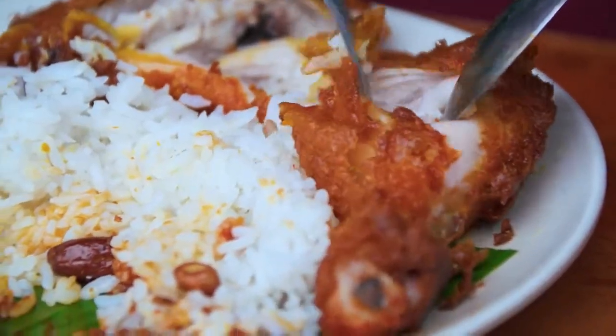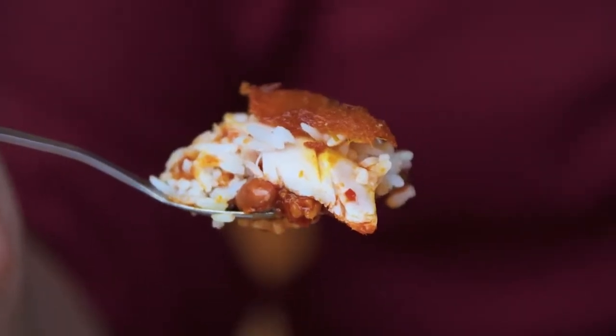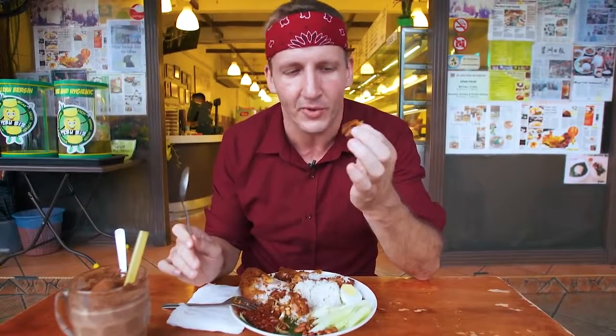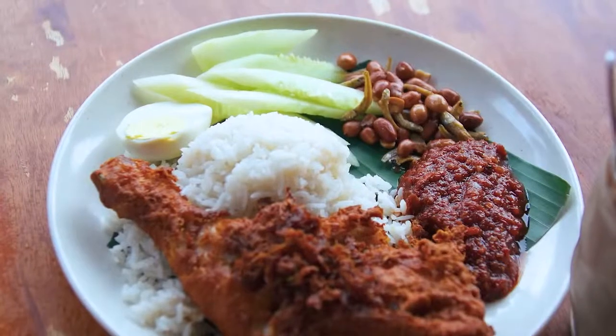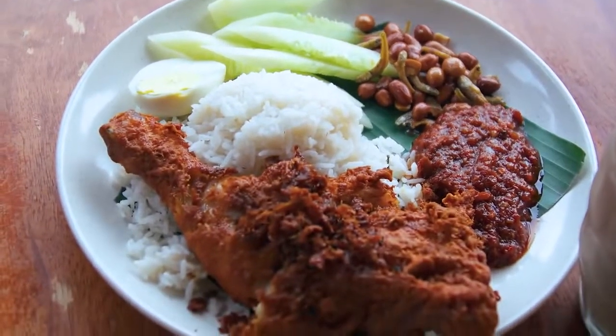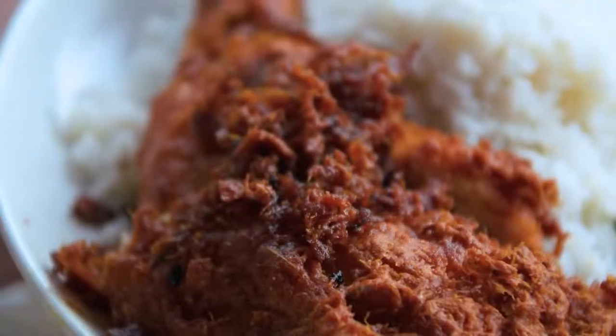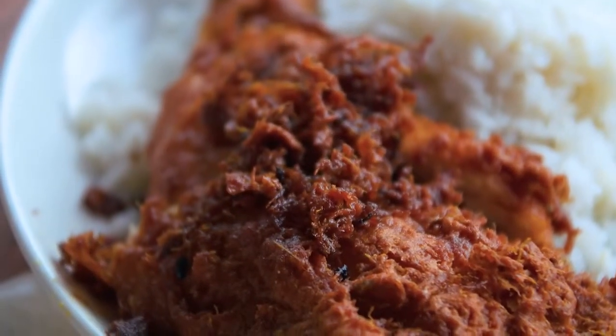Oh, the crunch. The crunch is real. Some chicken, some sauce. We've got some of the anchovies and peanuts. They're smart enough to go, this is what people want. They want the crispies, so they save them. Did you see they have a crispies drawer? Bro, I want a crispies drawer at home. How many of you would like to have a drawer full of chicken crispies at home, right?